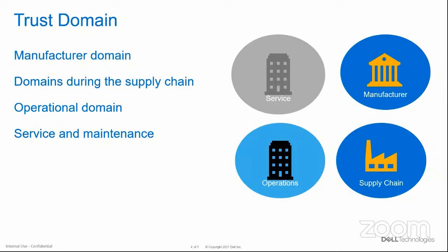But service is during the life cycle. Somebody needs to service it, and there might be a need for replacing parts which have gone bad. So those are the kind of service activities that will come. In each of them, these are different trust domains, and how do we establish trust where all these handover activities happen? That is one different kind of trust domain that we are talking about.